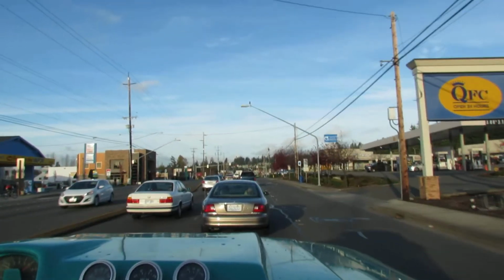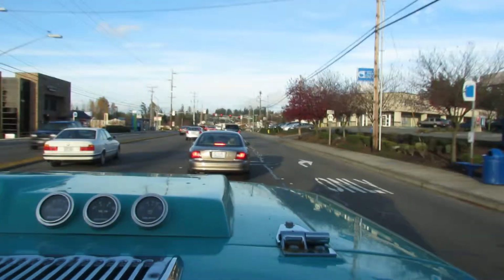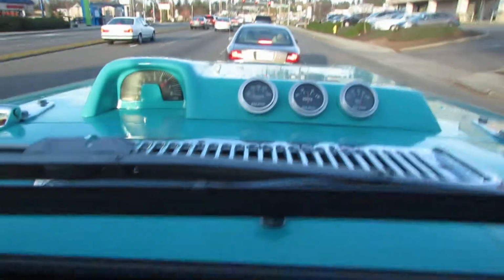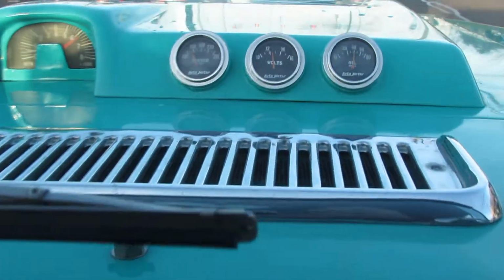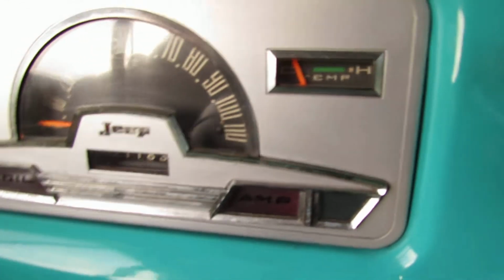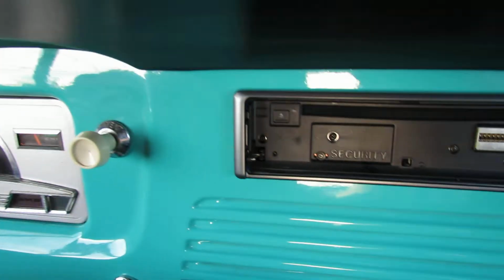Really nice to drive. It's got power steering, power brakes, front disc brakes. The tach up here in the hood works. Water temp, volts, oil pressure, you can see them all up there. Also the temp down here in the dash works, the fuel gauge works. We've got wipers, heater works.